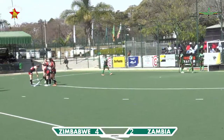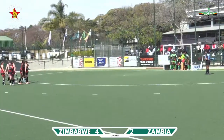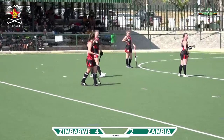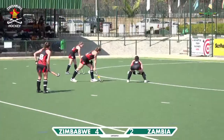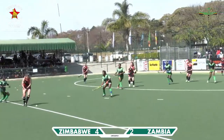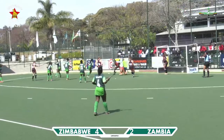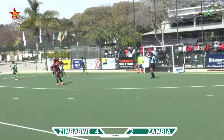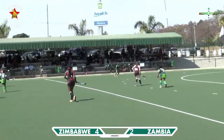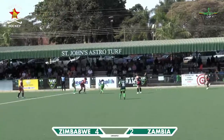Let's see if the Zimbabweans will utilize this penalty corner. The Zambians have been doing a pretty good job defending these penalty corners, so we'll see if the Zimbabweans can make a plan and get a goal from this. Strong injection. It's a 16 for Zambia. Nice. They're looking to spread the shape of the Zimbabweans. Great interception.